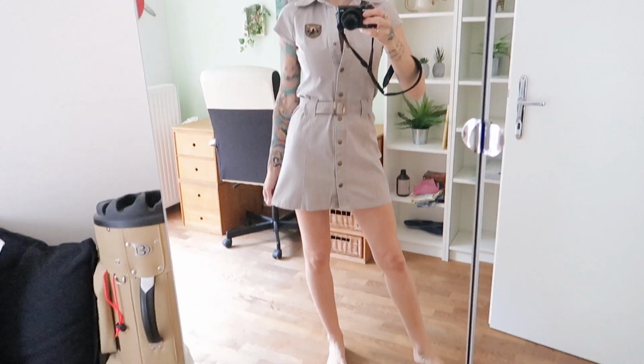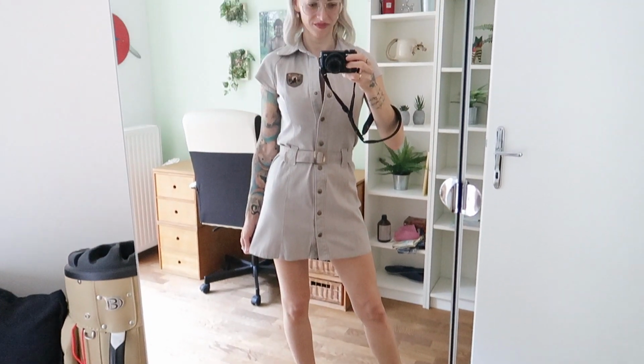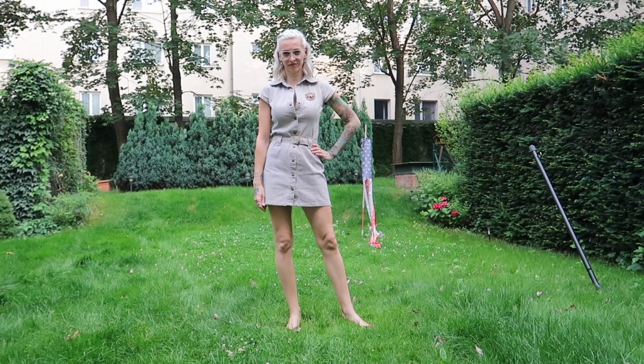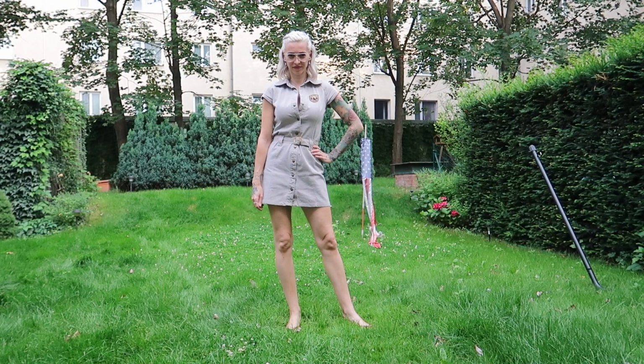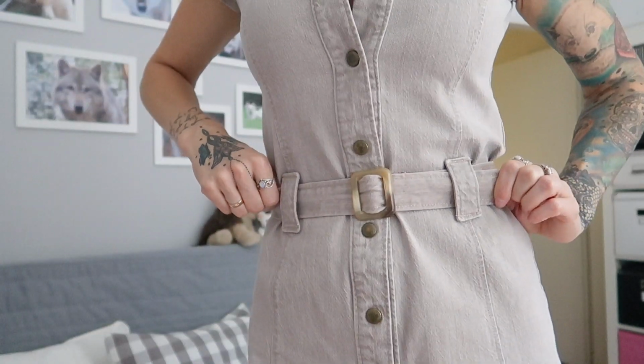Now my shirt dress. I only filmed how I hemmed the sleeves and the bottom edge, but I will film a tutorial for this type of dresses soon, so stay tuned. And dresses like that make me feel always kind of powerful. It's probably because of the uniform vibe. I kind of feel like I'm in charge. Well, I wish.